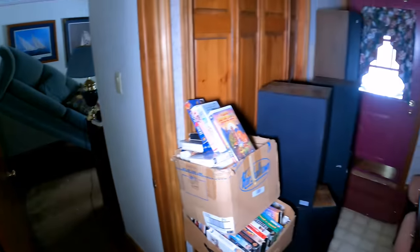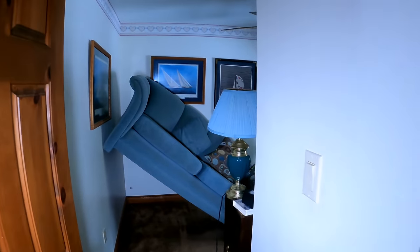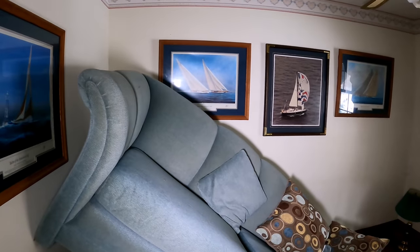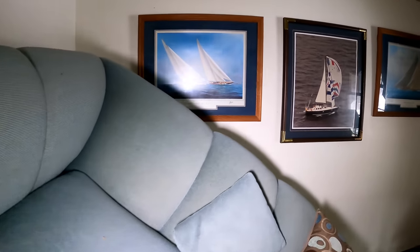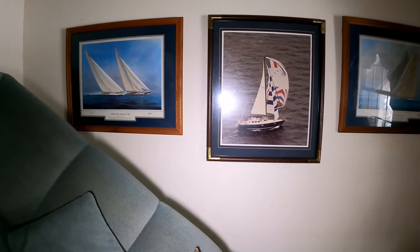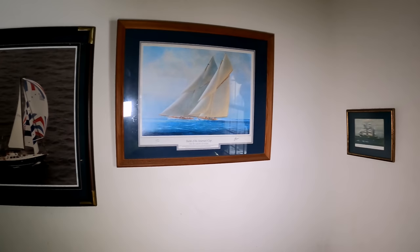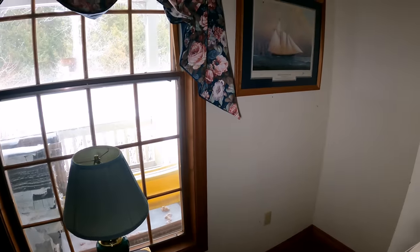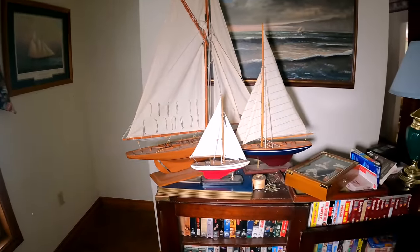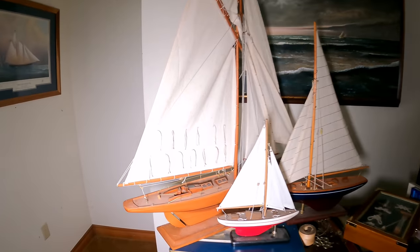I guess from here, look at the wood and the wallpaper. The curtains and the wallpaper match. That's pretty cool. Yeah, check this out. Sailboat. I'm not sure why the couch is up on an angle. Turn this down a little bit, kill a bit of that reflection. Very cool. Couple green lamps. Another picture. Check these out. Oh, cool, those are. Giant boat. Starting to get quite dusty.